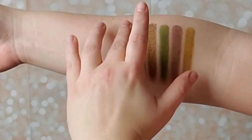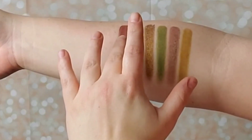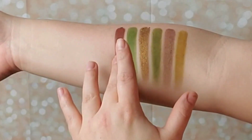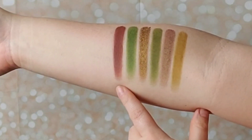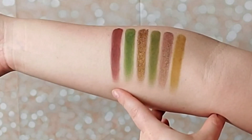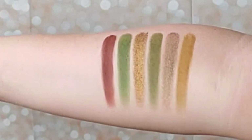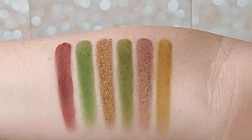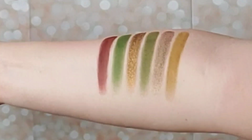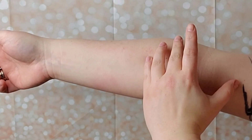Last shade in the palette is called Luxuries. This is a beautiful kind of pink undertone brown red shade. This shade in particular I would absolutely like to use with the other palette and create a second look. And this is the whole palette. This is the first shade in the Unveiled palette, and unfortunately it does not have a name.